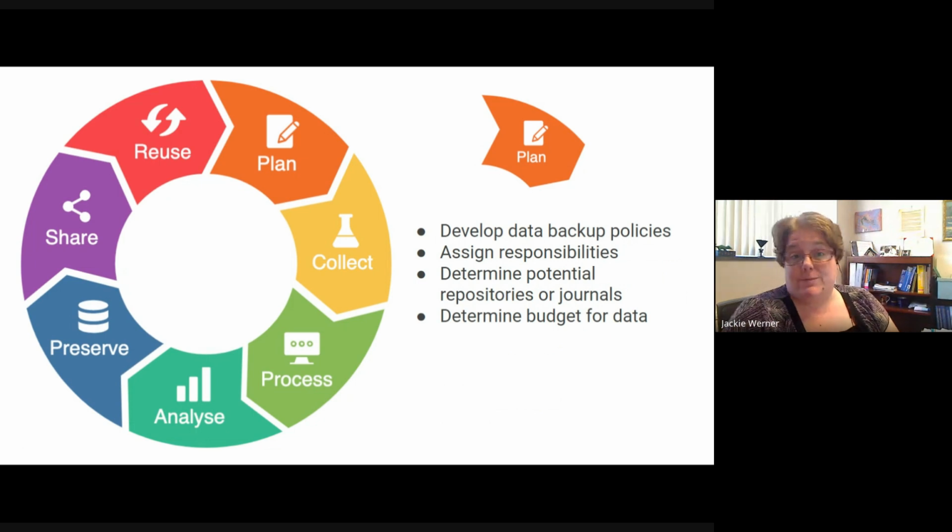Next, you want to assign responsibilities. This means you have to decide which person or which position is going to be in charge of data collection and in charge of data management. If the position is going to be changing in the middle of your study, if that person is going to be leaving, or even if you think they're going to stay there, but then it turns out they quit halfway through, you have to decide how you're going to pass on responsibilities. This also helps if, say, somebody gets COVID and is out for a few weeks.